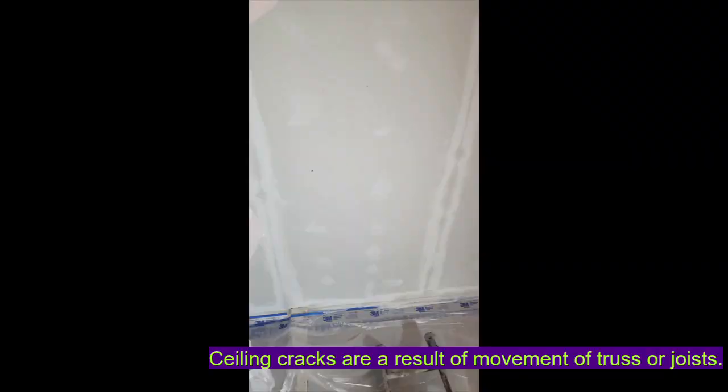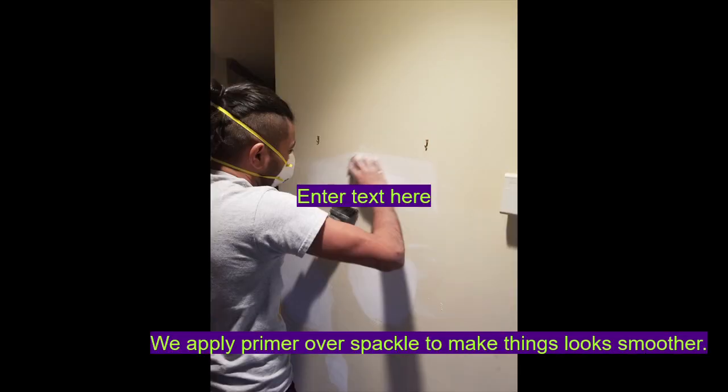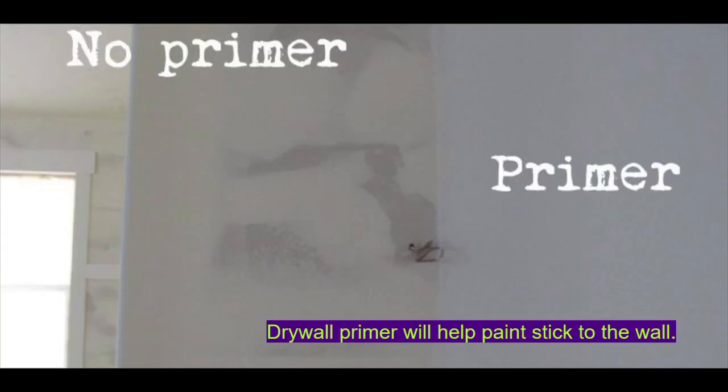An example would be a finished attic where the floors have some kind of wiggle, causing the ceiling below to move. There really isn't such a thing as repairing drywall and spot painting. The patched area will look slightly different because the texture of the drywall has been modified slightly with the joint compound or spackling used. Anytime we spackle or use joint compound, we have to apply primer so that the new paint will adhere over the new spackle.